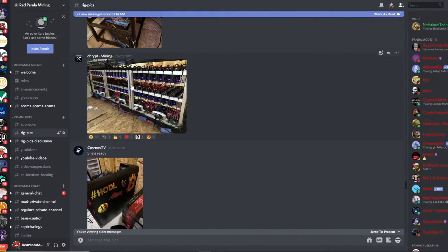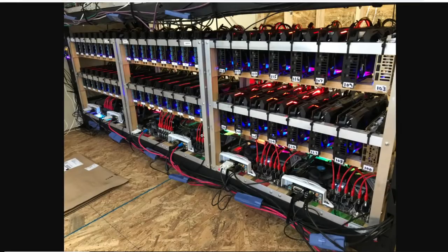Next up, guys, we have Mr. Decrypt Mining. Oh my god, Decrypt Mining. What is this?